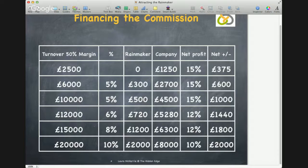Do make sure that you calculate the overheads of the business and divide them by the number of sales staff that you have, so that you can derive the bare minimum that a salesperson will have to achieve in the company in order for the company to break even.